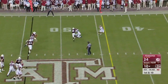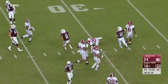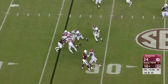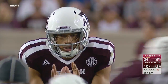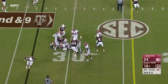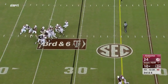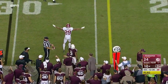Mond gonna tuck and pick up a good gainer as he slides down. First pass. Pitch to Williams. Not much there at all as Hootie Jones came up to me. Williams, as he gets down close to the 30-yard line. That incredible touchdown moments ago. 3rd and 6. Flag is down.